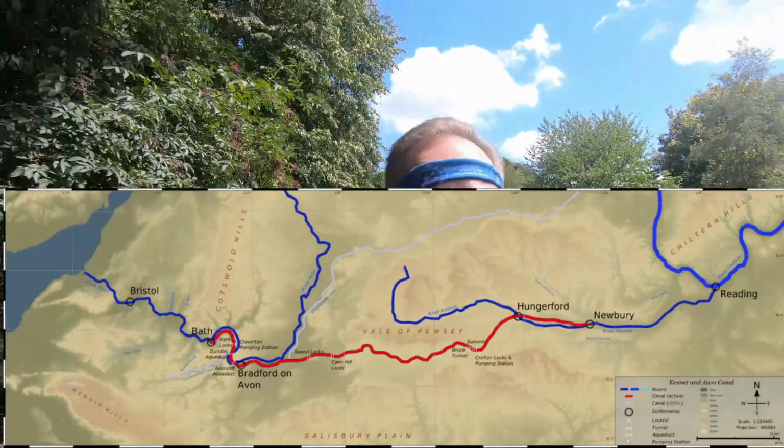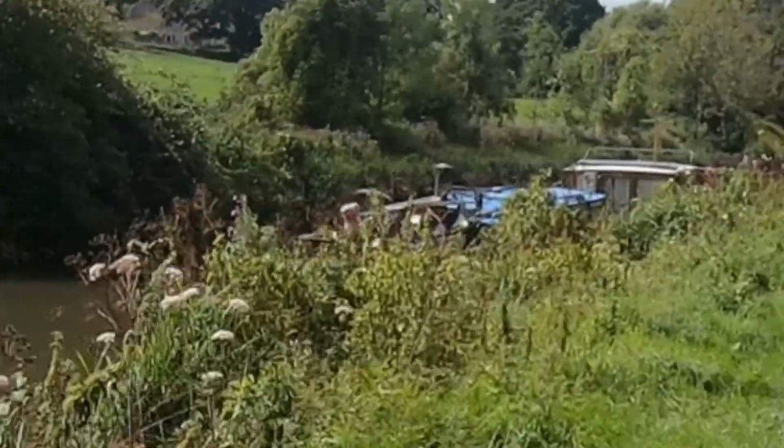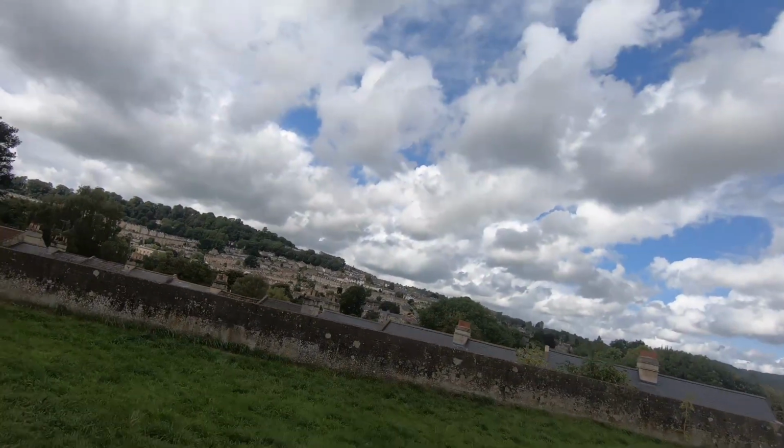And this is one of the great waterways for moving goods back in early Victorian times, before the railways came in and took over. Has been a much faster way. So, I don't know if you just saw that heron. Fabulous. We're now just coming into the eastern edge of Bath.